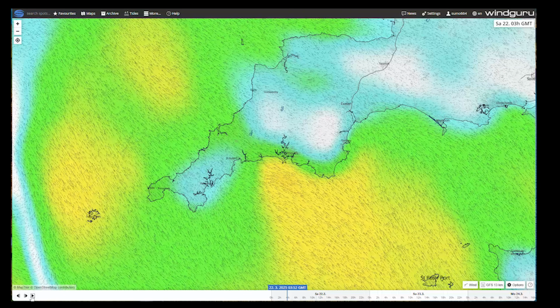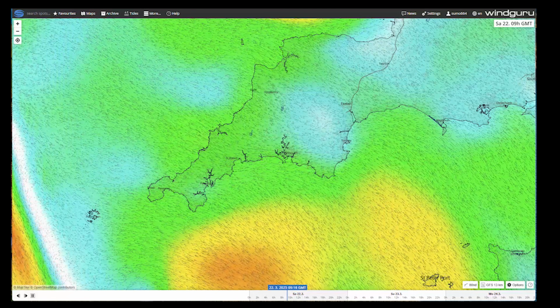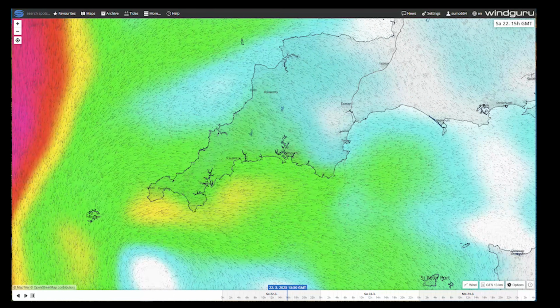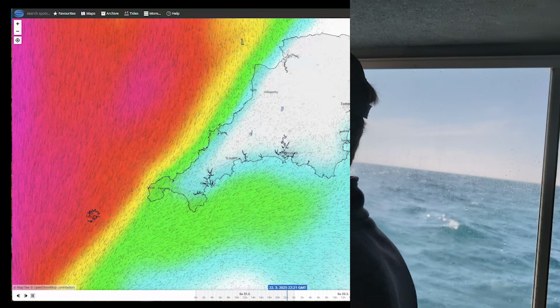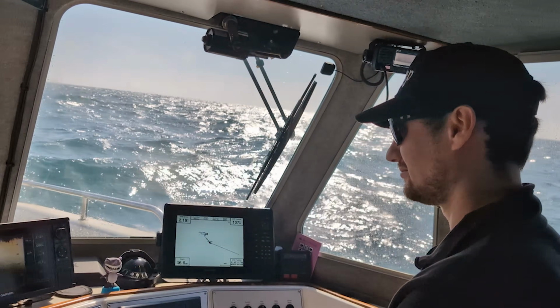So this is March 2025, which is relatively early season for UK diving. That means that the weather is always going to have a big part to play. And this weekend was no different. There was easterlies coming in, which are probably the worst weather for diving in Plymouth.